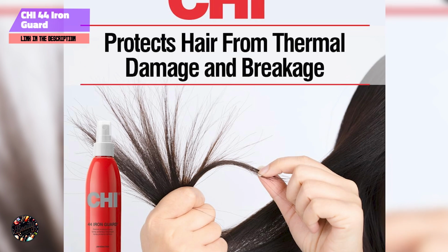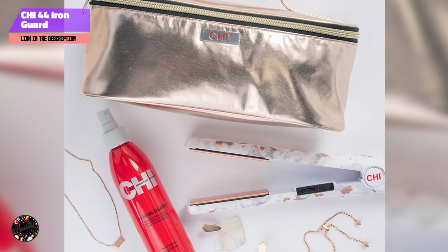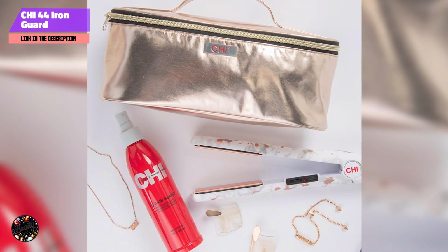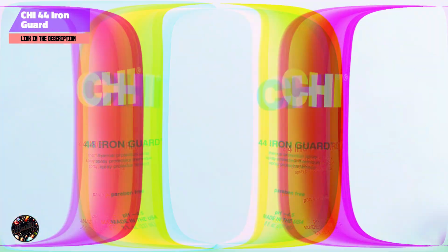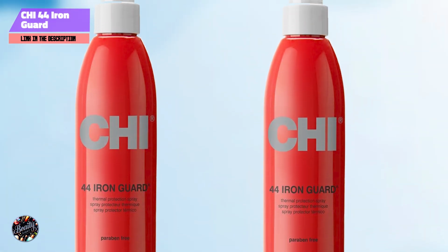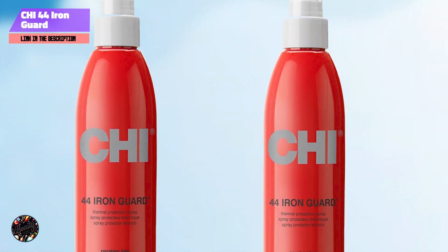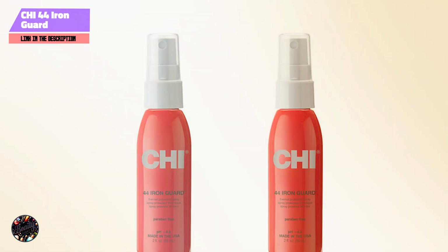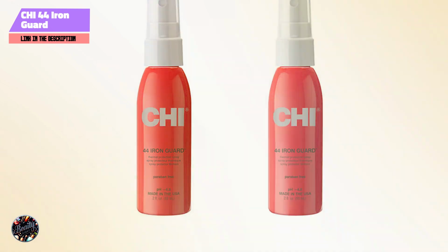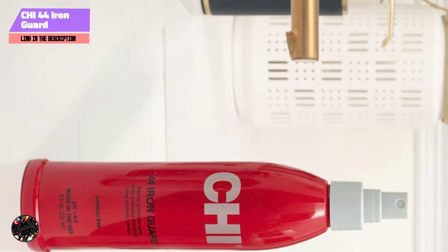Usability: the Chi 44 Iron Guard is easy to use, and the spray nozzle provides a fine mist that coats the hair evenly. It's lightweight and doesn't leave any sticky residue or greasiness. Whether you're blow drying or using a flat iron, this product works perfectly with all heat styling tools. Its non-greasy formula ensures your hair feels light and voluminous even after styling.